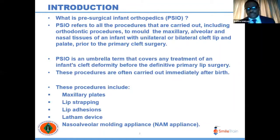What is presurgical infant orthopedics? It refers to all the procedures that are carried out, including orthodontic procedures, to mold the maxillary, alveolar, and nasal tissues of an infant with unilateral or bilateral cleft lip and palate, prior to the primary surgery. PSIO is an umbrella term that covers any treatment of an infant's deformity before the definitive lip surgery. Many of these procedures are possible because of the high level of maternal hormones still present in the child in the first 6 months of life.